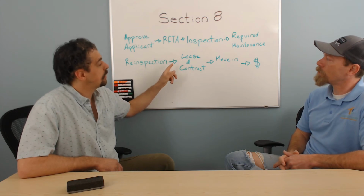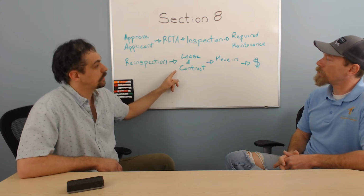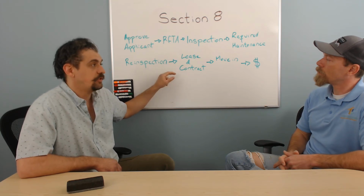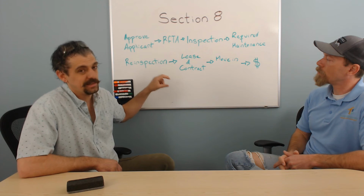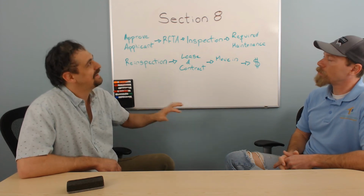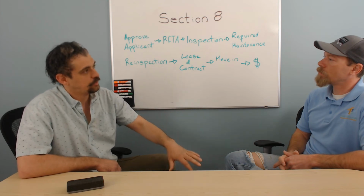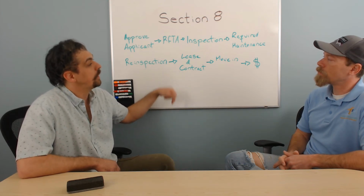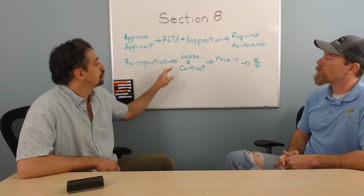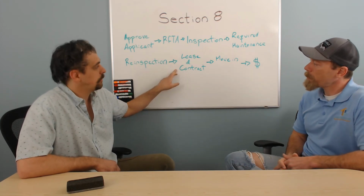Then with subsidized housing, you have an additional document called a contract. And that contract is what tells you how much the agency pays and how much the tenant is going to pay. And that contract amount changes depending on the income of the tenant. So if their income goes up, the agency will pay you less. If their income goes down, the agency will pay you more. Right? So you sign your lease with your contract simultaneously.